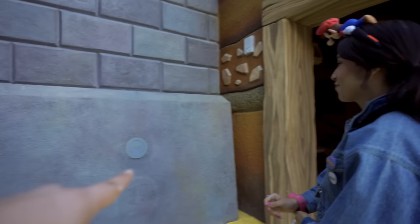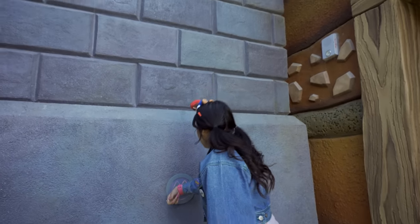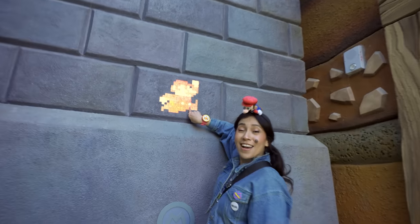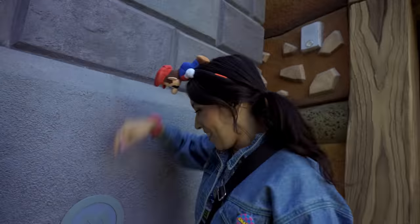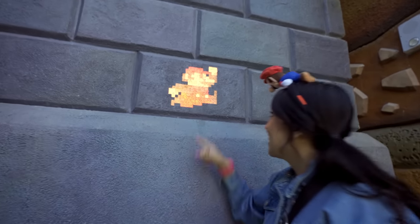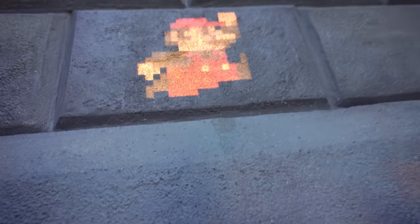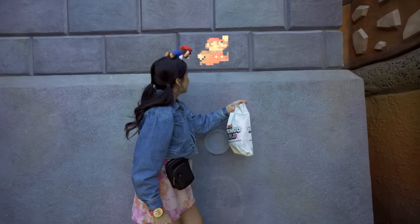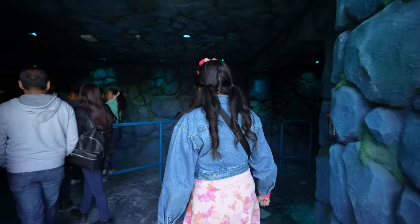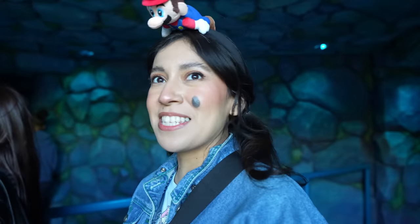All right, so there's like an M on this wall right here. What does it do? It's 8-bit Mario. 8-bit Mario. Well, that's it. There he is. 8-bit Mario. Try yours. All right. Here we go. There it is. Ooh, this looks like fun.